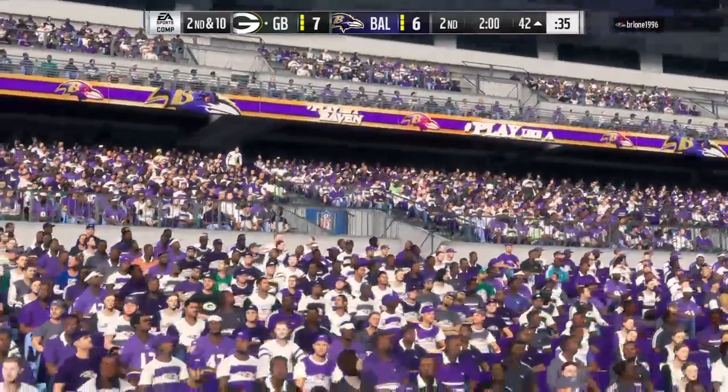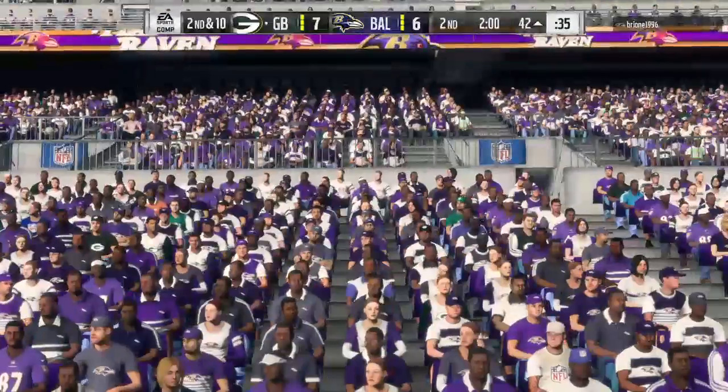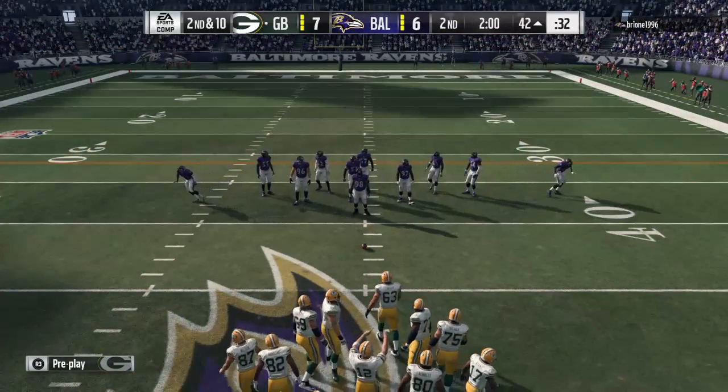2 minutes to go here in the first half. We're back to Baltimore after this.